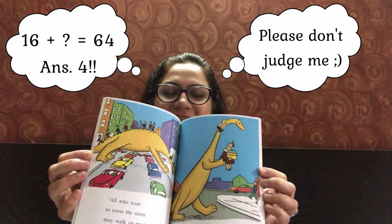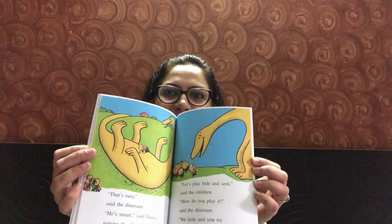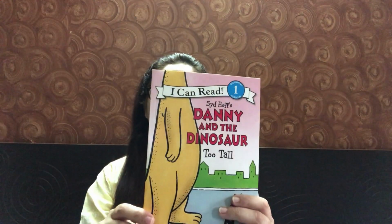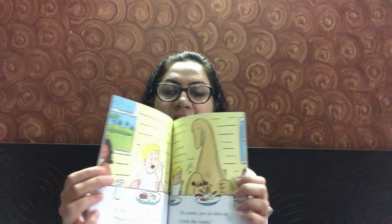So it's a steal deal for me, because like I said, I got it for much lower price than it usually is, and these illustrations are again very interesting. Any kid who likes dinosaurs would love this series. This is another one, Too Tall. This one is Danny and the Dinosaur Go to Camp, and again you can see that these are very easy to read.